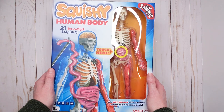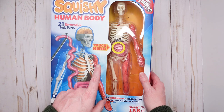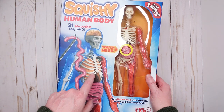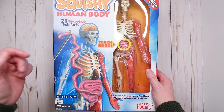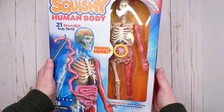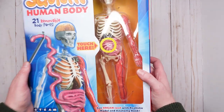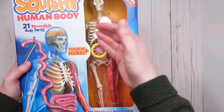And this is a squishy human body. Now, you may have seen this before. I actually bought this for my daughter many years ago. We actually have one. This is the second one that I have. The company actually sent this to me as a freebie. And this is all about the human body.